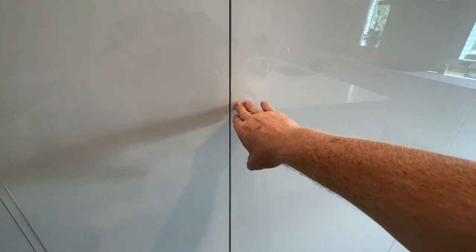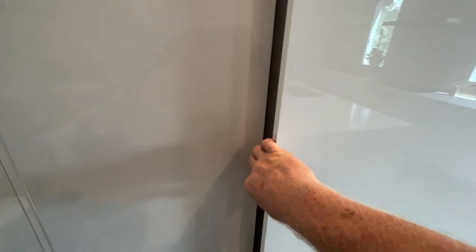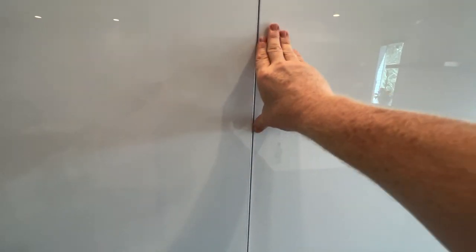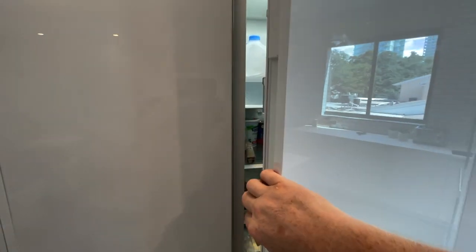Okay, so I pushed on it. Oh my gosh. And it opened. And then, okay, let me get a soda. The reason I'm showing you this is, look, the fridge closes itself and it locks. How cool is that? If I get money one day, I'm gonna get me one of these.